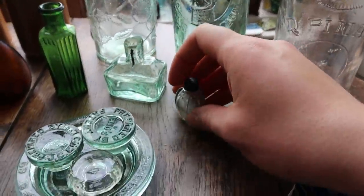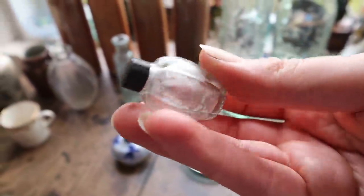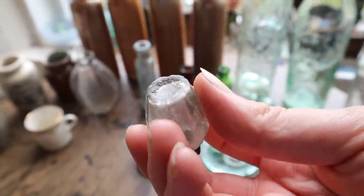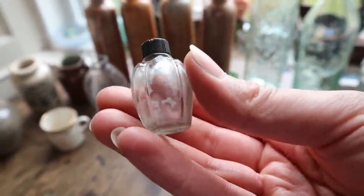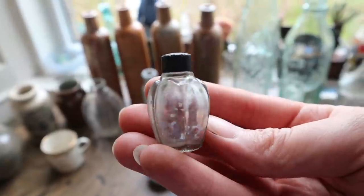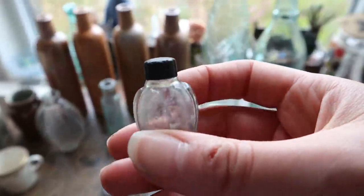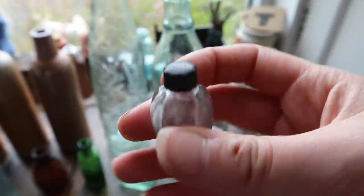We've got this tiny little one that we found right on the edge of the hole Willie was digging. And it has a registration mark on the bottom, which gives us the exact date. Yeah, and that gives us the date for 1932. So that's really cool. Little vintage perfume bottle, still with its Bakelite stopper.